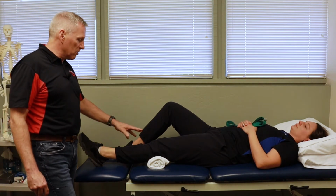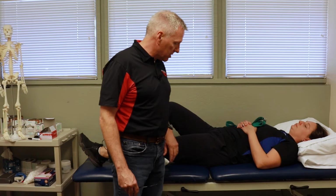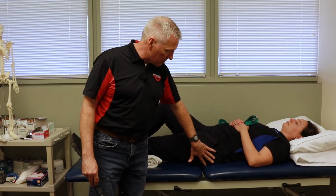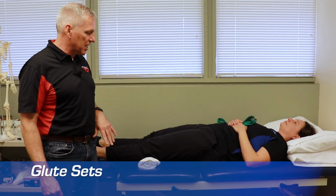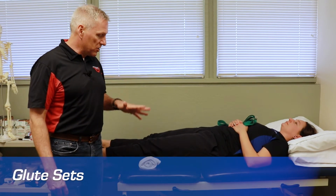Okay, so we've got the ankle and we've got the knee. Now we're going to move up to the hip. Another isometric exercise she can do is a glute set. So she's going to squeeze her buttocks muscles together as tight as she can. And you can see her pelvis raise a little bit. And then she's going to relax.